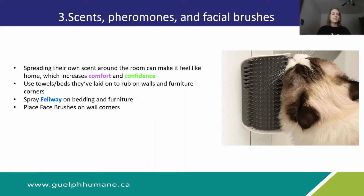And then Feel Away is a pheromone product that mimics those same pheromones, and pheromones in general can help put cats in a calmer state, and so that's essentially what Feel Away can do, is help do that by having us spray it on their bedding and on furniture around the room. It can just be one extra piece of the puzzle that can help them feel more comfortable.